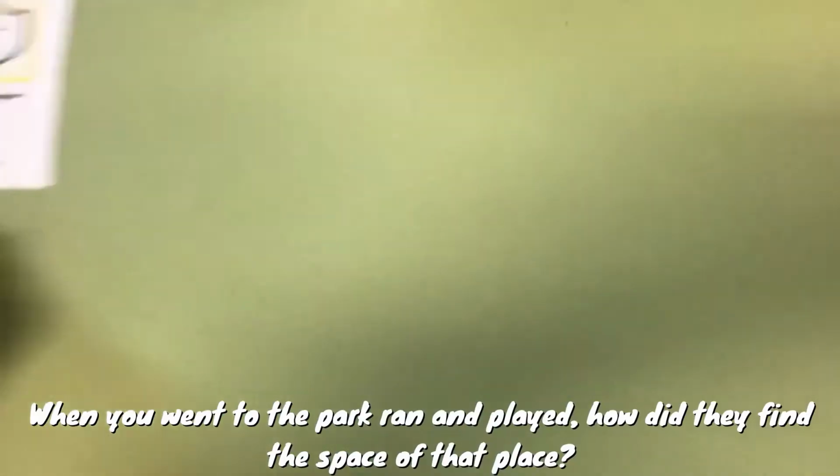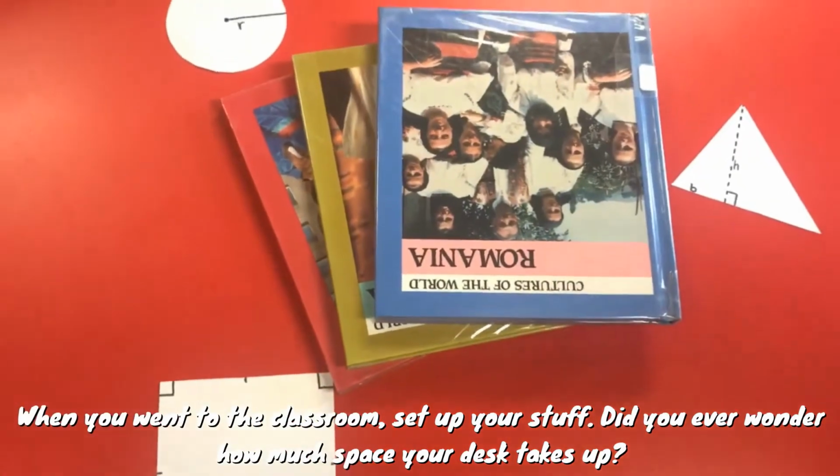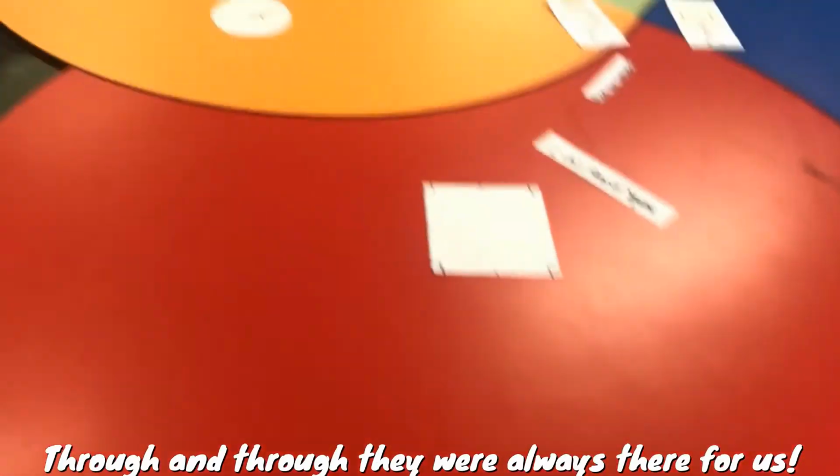When you went to the park, ran and played, how did they find the space of that place? When you went to the classroom, set up your stuff, did you ever wonder how much space your desk takes up? Area and perimeter, that's what it was. Through and through, they were always there for us.